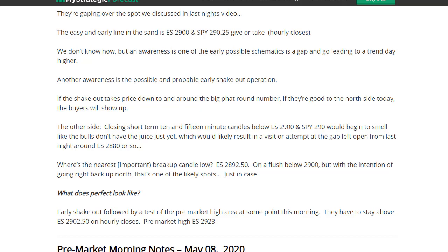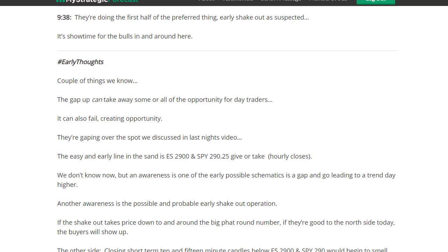So here's the way you read that. As long as they're above the 29.0250, and namely 2900, they can dip down, they run some tests. So we'll call it the general zone. But as long as they're above that, even though they didn't get to the target in the morning, the target is still an open case. Let's scroll up a little bit, see what else was going on.